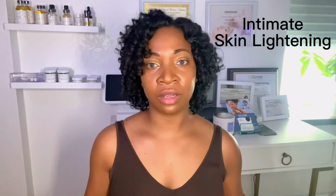In addition to vajacial, oftentimes whoever is offering a vajacial training course will also have an intimate skin lightening course. That is a very popular service, not just amongst women, but men as well. So do get trained in intimate lightening of the skin: underarm, private areas, buttocks area, and believe it or not, chest, nipple, and breast areas as well.